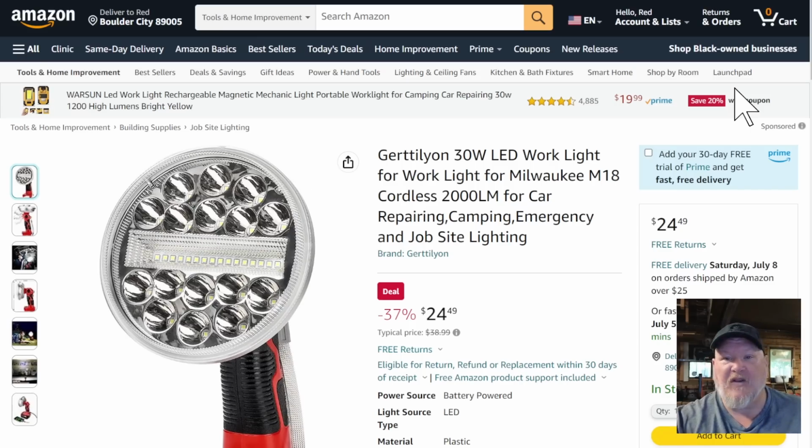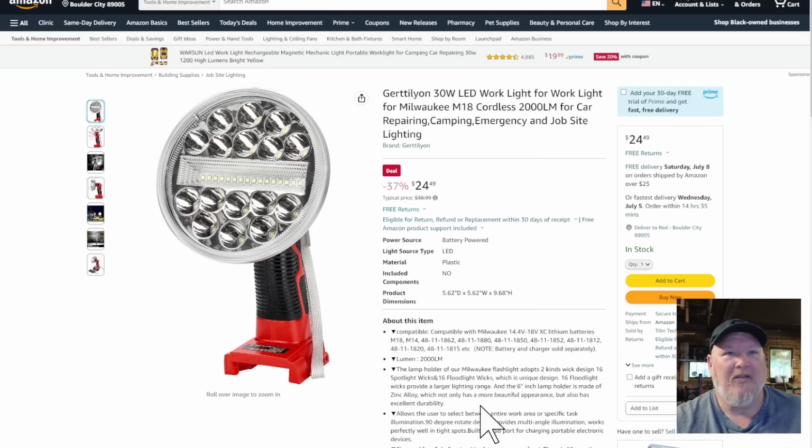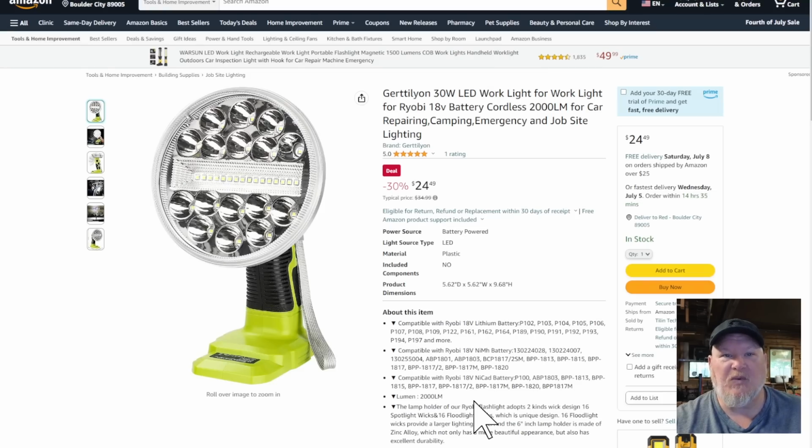All right, now we've got a few of these. They're made for, like, this one's made for Milwaukee, and it's $25. This one's made for Makita, $24.50. And this one is made for Ryobi. Basically, don't pay the expensive price to just get an LED light. You get a cheap one like this that works with all of them.